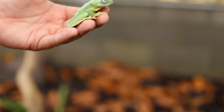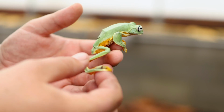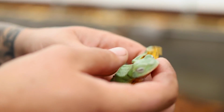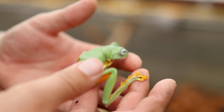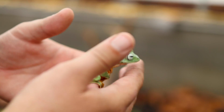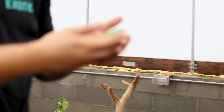In the wild, when they get scared by a predator, they glide from tree to tree. So they got these big, huge... See if I can show you her feet without her jumping, but they got these big, huge webbed feet. And some of them in between the webs, she doesn't have a lot of blue, but some of them have a lot of bright blue on them. But we put 6 of these in here, 2 females and 4 males.